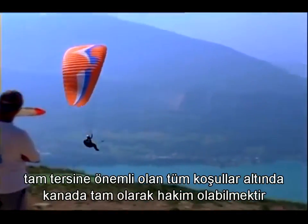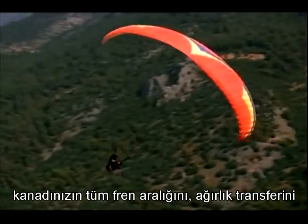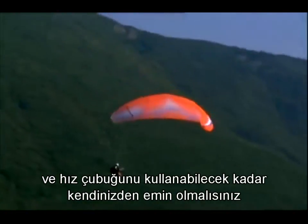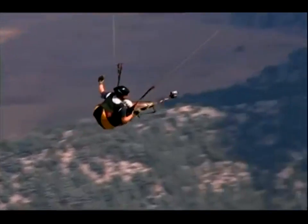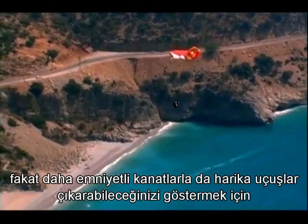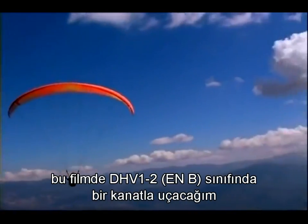On the contrary, it's important to be in full control of the wing in all conditions. You should be excited and confident about using the full brake range, weight shift and speed bar of your wing. I've been flying around a bit, and for this film I'm going to fly a DHV-12 glider just to demonstrate that great flights can be achieved on relatively safe wings.